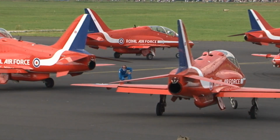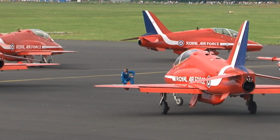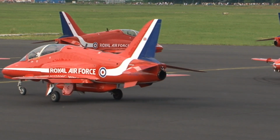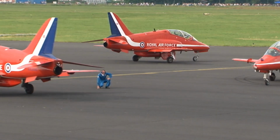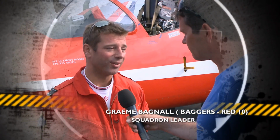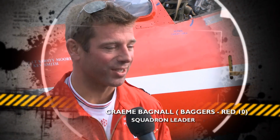So, what kind of airplanes do we have here in front of us, and what are the unique features which are connected only to the Red Arrows? Okay, well this is the BAE Systems Hawk T-Mark 1. It's a fast jet aircraft for training primarily. These are unique because they have the smoke system attached.